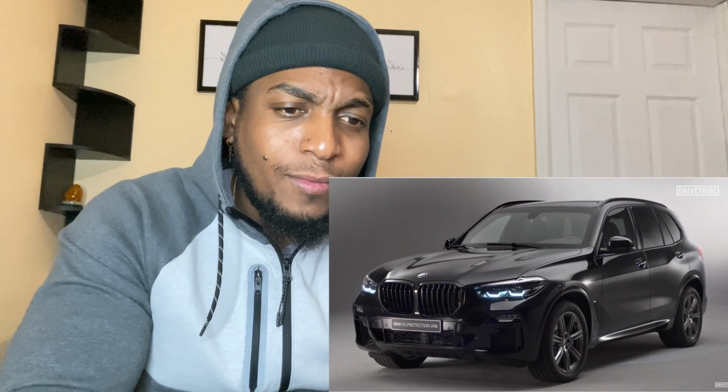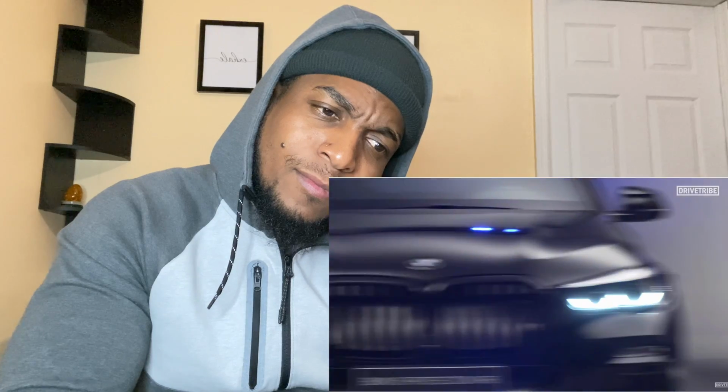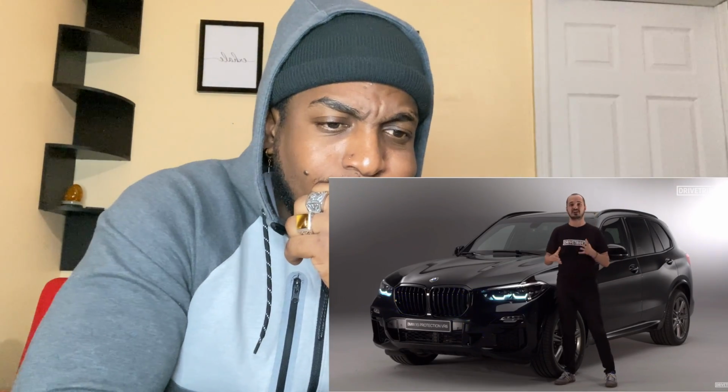X5 Protection VR6, its latest armor-plated car. It's gained 800 kilograms to protect heads of state and ambassadors, and that means the total mass is 3.65 tons, all in the name of protection. Now, VR6 is its ballistic rating, which ranges from VR1 to VR10, so this car is built to deal with Kalashnikov rifles and hand grenades.